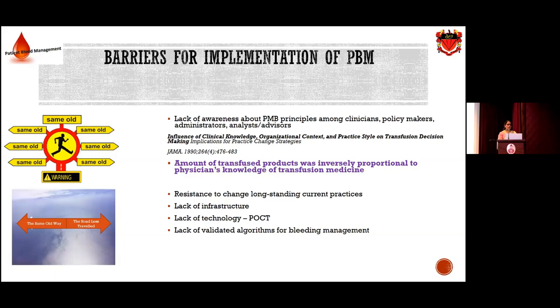Some people say that old habits die hard. Similarly, our traditional way of managing these patients is very difficult to change. Lack of awareness about PBM principles among clinicians, administrators, and advisors is a major problem to implement this concept. There was an interesting study in 1990 on the influence of clinical knowledge, organizational context, and practice style on transfusion decision-making, implications for practice change strategies, which showed that the amount of transfused products was inversely proportional to the clinicians' knowledge of transfusion medicine. So the less we know, the more blood we give, because we are worried that the patient might otherwise die.